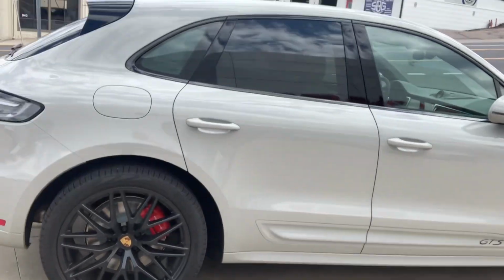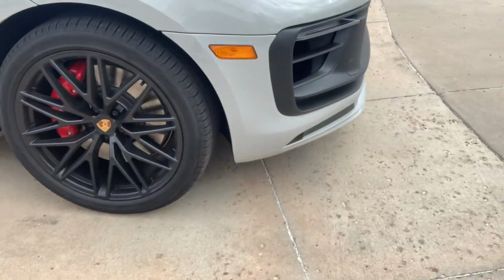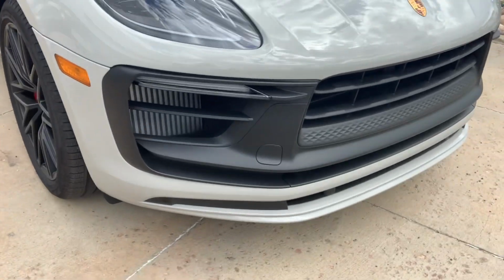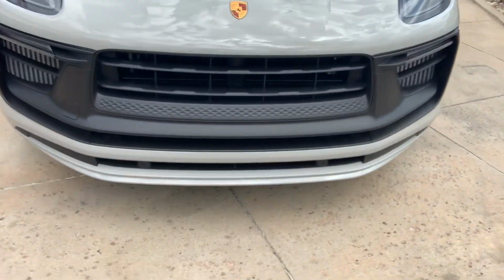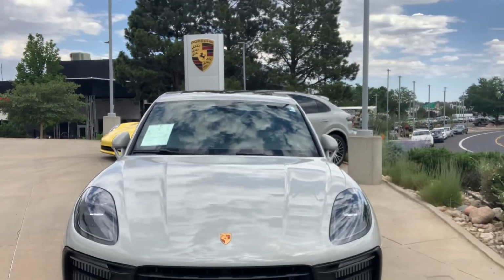So there was a gentleman who bought it as a surprise for a significant other, and super happy about him spending money. So we had to buy it back from him. So his loss can be your gain, okay?